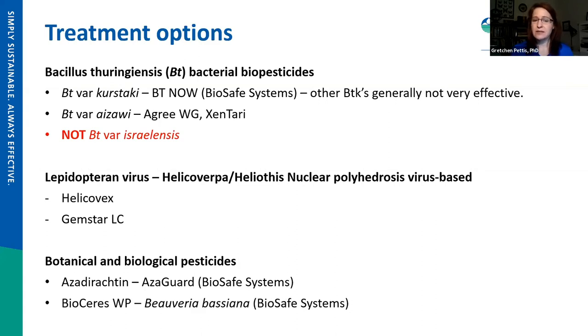So BioSafe has a Beauveria bassiana, which is an entomopathogen. So it also has efficacy on caterpillars that may help boost the BT efficacy, by tank mixing or something like that. We just don't know at this point, but we know all of these can be a piece of your IPM management program. But all of these work best when the larvae are young, they have to be eaten.